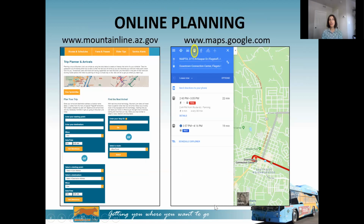So first with online planning, there's two different options. One is our website, which is mountainline.az.gov. Basically, you can type in your starting point as well as your end destination, and it'll let you know which route will take you to those locations. Another option is Google Maps. The website is right here, maps.google.com. Some of you may be familiar with this for driving directions, which is the car. But there's also transit, which is definitely handy. It's basically the next icon, which looks kind of like a bus or a train. If you click that and you enter your origin, your start and your end locations, it'll bring up some different route options as well as the time, and also give your walking directions. So both of these options are definitely handy if you do have access to a computer.